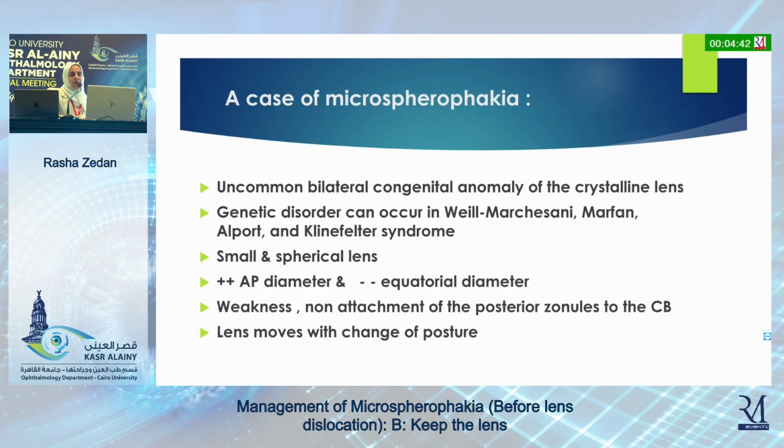Again, I'm just going to go through quickly. Microspherophakia is a congenital anomaly, commonly bilateral. In genetic disorders, such as Dr. Sara said, Weill-Marchesani, Marfan, Alport, or Klinefelter syndrome, the lens is small and spherical, with an increase in anteroposterior diameter and decreased equatorial diameter. And because of the weak and poor attachment of the posterior zonules to the ciliary body, it allows the lens to move forward and backwards with change in posture.